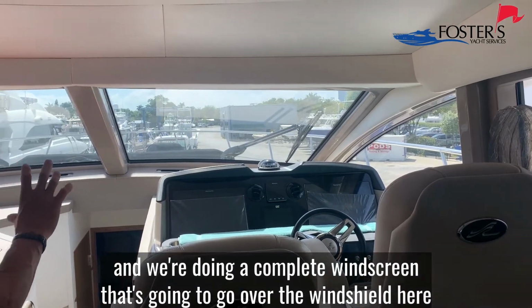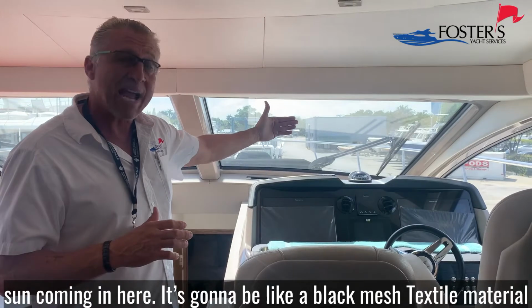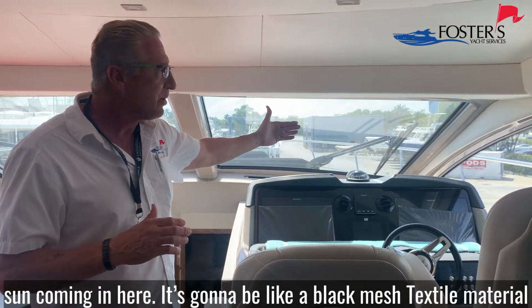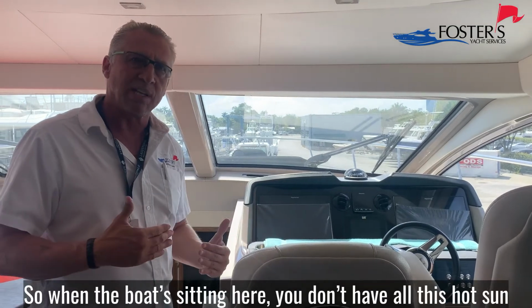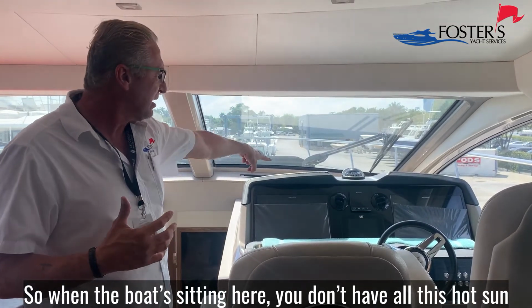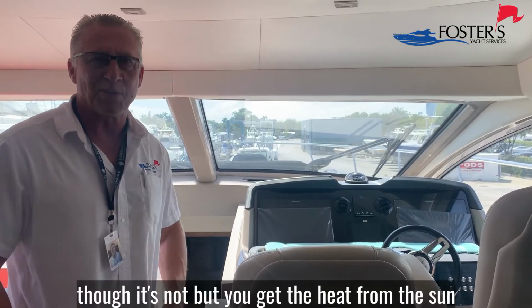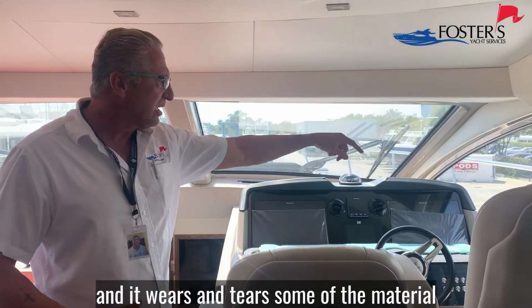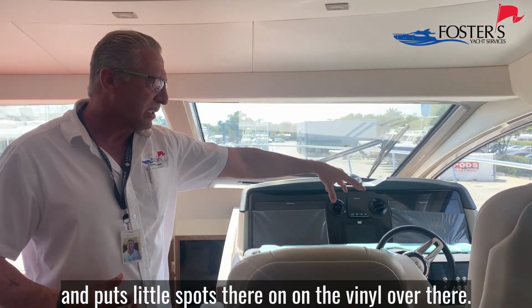windscreen that's going to go over the windshield here so that he won't have so much sun coming in here. It's going to be like a black mesh textiling material, and that just gets snapped on the outside, so when the boat's sitting here you don't have all this hot sun that sometimes burns the dash. We call it, you know, heat damage, even though it's not, but you get the heat from the sun and it wears and tears some of the material and puts the little spots there on the vinyl over there.